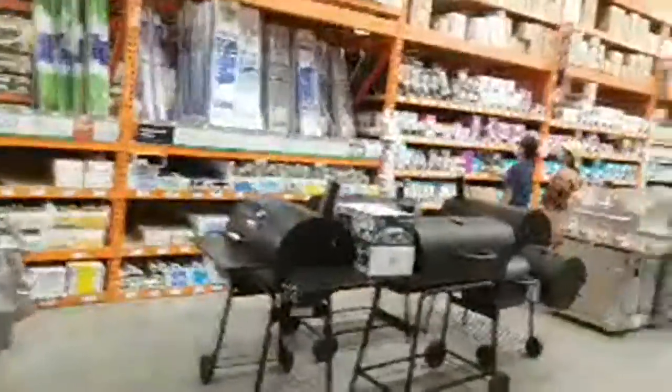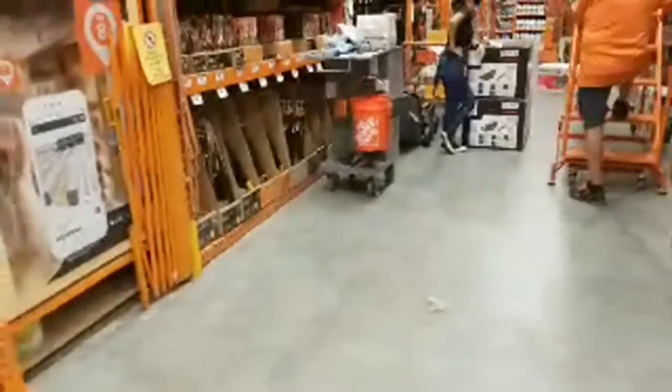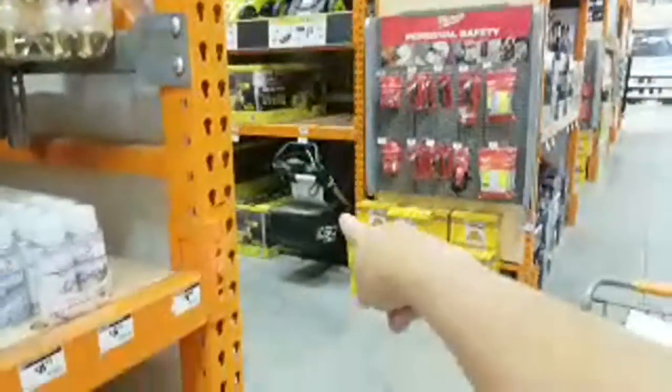There's not much here. I'm going to take a sneak peek down this aisle because they were doing something over here with the lawnmowers. See that? They're doing something over there. And they took the Ego down already, and it's sitting right there on the floor.